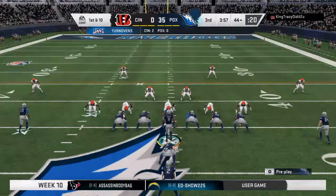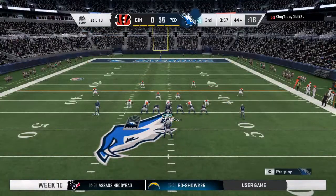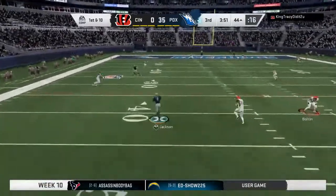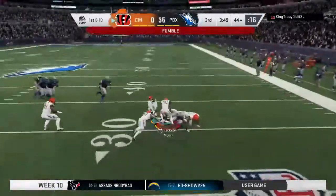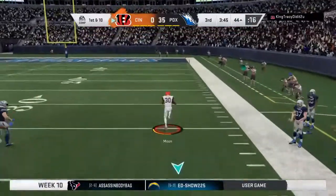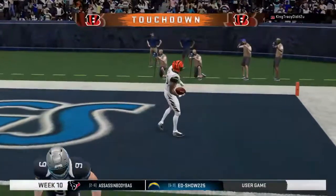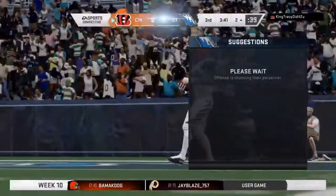Ready? 53, Mike. Come on, D. After the fumble recovery, it's Jackson. Buying time to his left. And now he's going to use his... Jackson hit, and he lost the football. And the Bengals grab it. He's got the lane, and there he goes. And this is taken into the end zone. A fumble recovery and a Cincinnati touchdown.